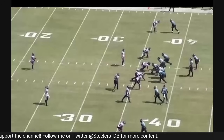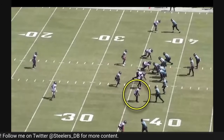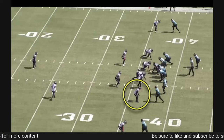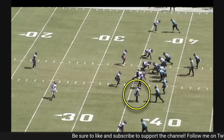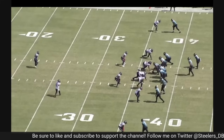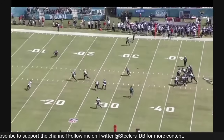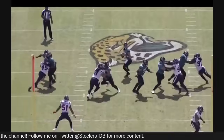So, in case you missed it, yesterday I did post a full film room on Desmond King. A lot of these same thoughts, but there was a full Jacksonville Jaguars game breakdown. So if y'all want to check that out, go to SteelersNow.com. But I had to include this because it was like probably my favorite play that I've seen of King. I just think it really highlights what he does well on defense.